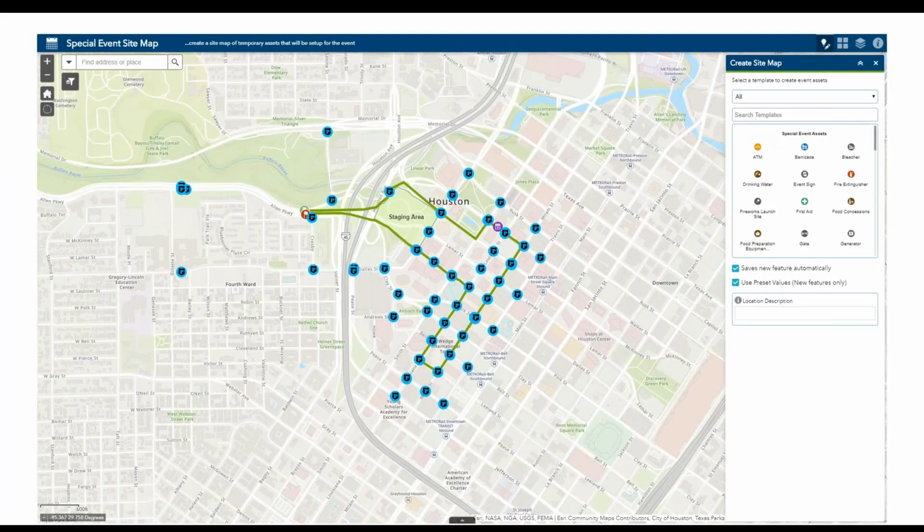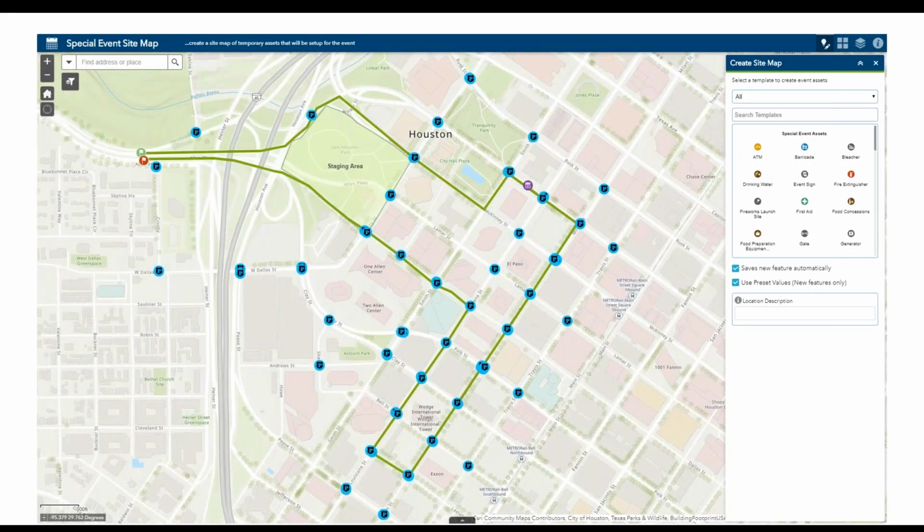The special event unit currently conducts their workflows with paper maps created from PowerPoint, paper reports, and an Access database. This complete solution takes a special event like the parade you see here from permitting all the way through to the after action report, with the added bonus of being able to archive the event for future use.